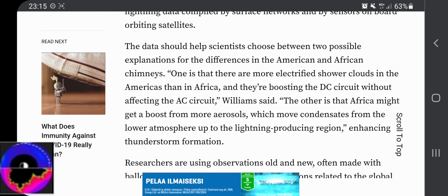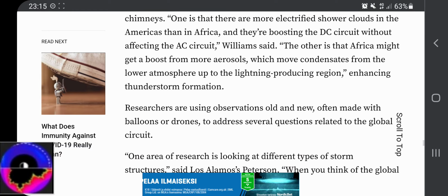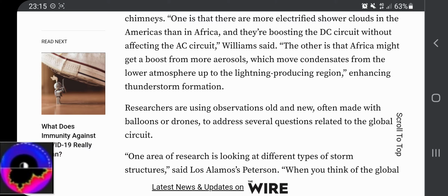The data should help scientists choose between two possible explanations for the differences between the American and African chimneys. "One is that there are more electrified shower clouds in the Americas than in Africa, and they're boosting the DC current without affecting the AC circuit," Williams said. "The other is that Africa might get a boost from more aerosols, which move condensates from the lower atmosphere up to the lightning-producing regions, enhancing thunderstorm formation."